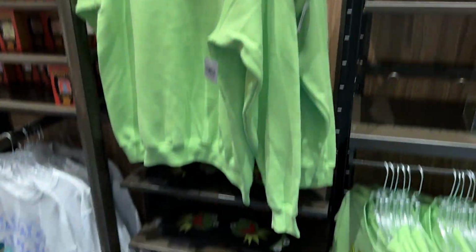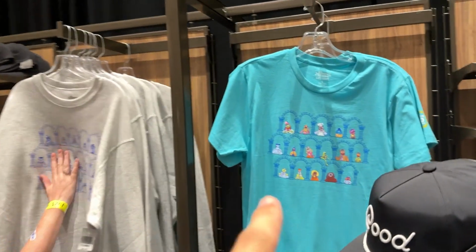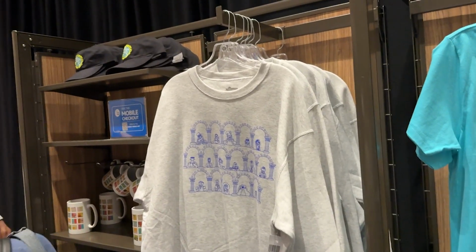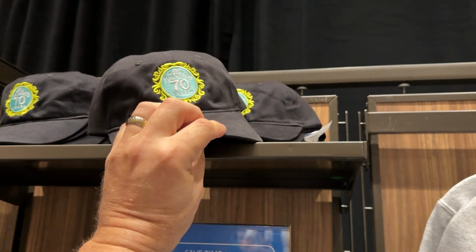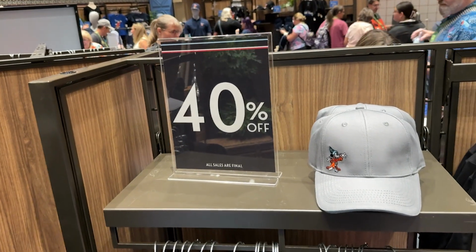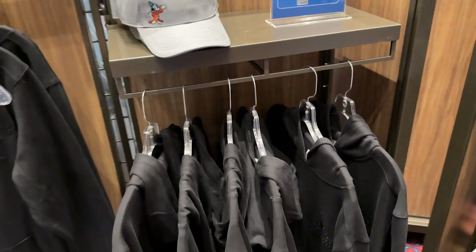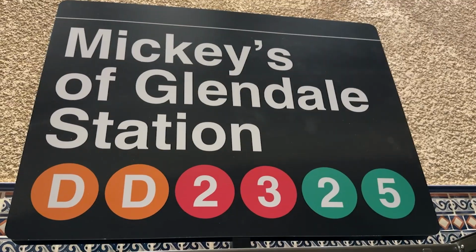Sweatshirt. Once again, we live in Florida. I can never use it. Love the arches from the opening. Very cool. This is all very tempting. Very tempting. And even got the Muppet 70 years anniversary hat. Lots of tempting stuff over here. And like we saw over at some of the other stores, there is some discounted stuff here. It's like there's some Sorcerer Mickey stuff that has been marked down. So yes, there are sometimes discounts, which I was not expecting.